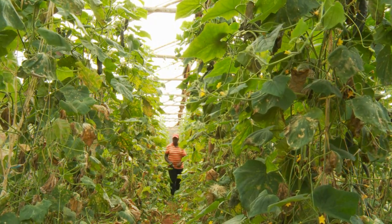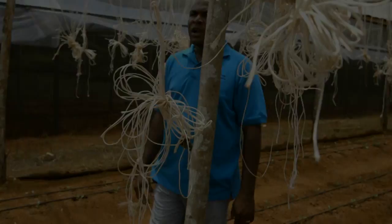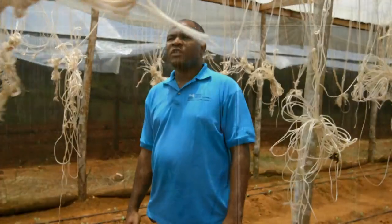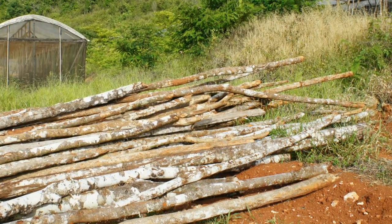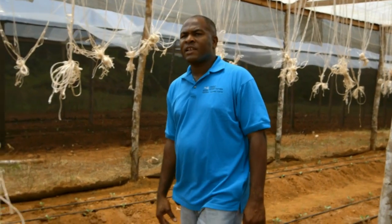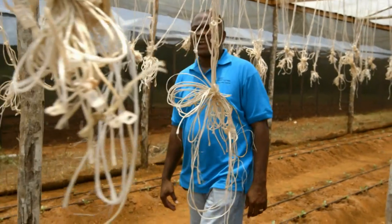But greenhouse construction can be pretty expensive. Right now, there are 3 main materials that we use to construct greenhouses. We use metals, treated wood, and lumber. But the metals and the treated wood are very expensive, and we have a situation where some farmers could not participate in the program because of the high cost involved. A 3,000-foot greenhouse, which is 100 by 30 feet, can run up to 1.5 million Jamaican dollars.